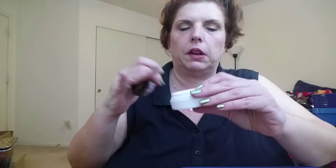I've also used this a few times, and I received this in a Mimi box. This is an all-over face illuminator, so it's just a strange packaging. You just push down, and the product dispenses there in the middle, and it's very shimmery.